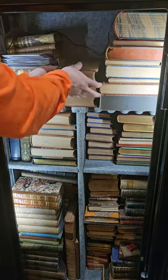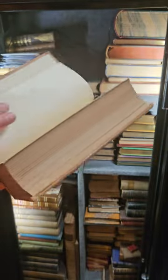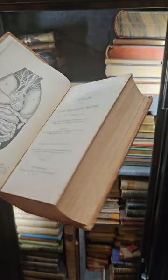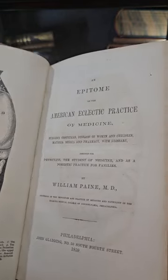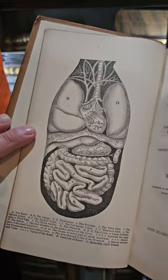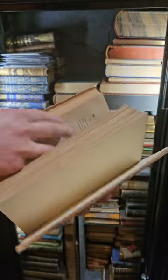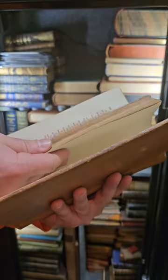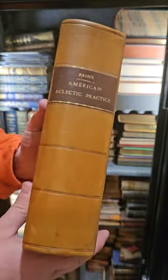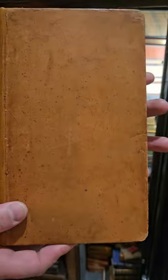Not excessively rare, but looks like an old medical book. An Epitome of American Eclectic Practice of Medicine by William Paine, published in 1859. So cool. Civil War era medical book. Let's see if there's any other illustrations. Nope, must just be the frontispiece, but again, nice condition. The spine was repaired at some point, but it looks like the original covers.